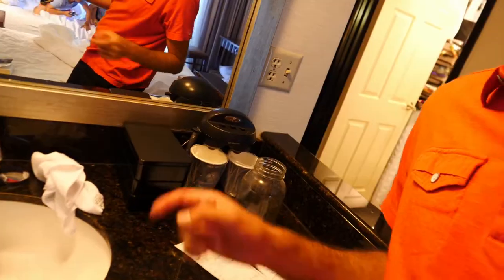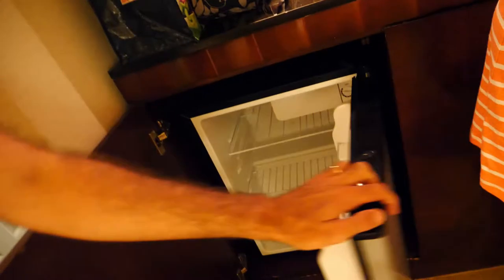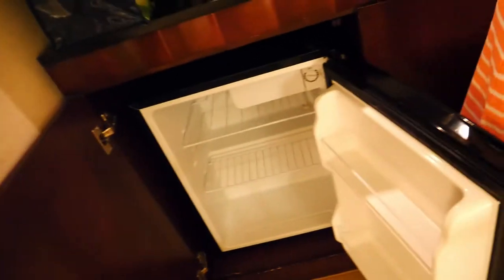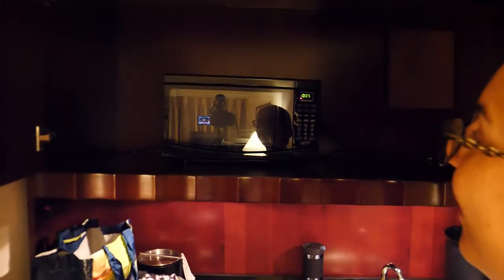The traditional little coffee pot. No USB charger here. Homewood Suites usually have a USB port, so you can easily charge your electronics. Over here they don't have that, but maybe they're renovating and that'll be added. There is a small fridge here. It's smaller than in Homewood Suites, but still, we kept our cooler plugged in, and we're gonna bring it back to the car. We just uncovered the microwave.